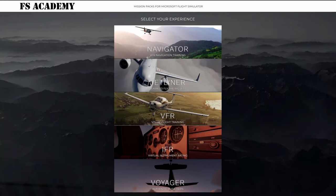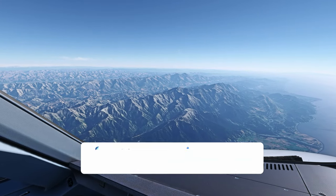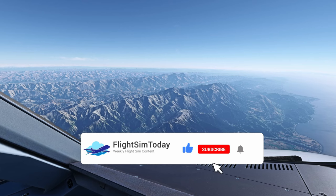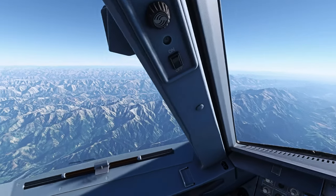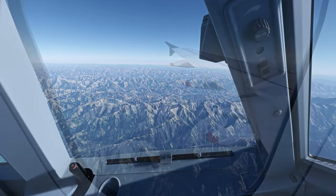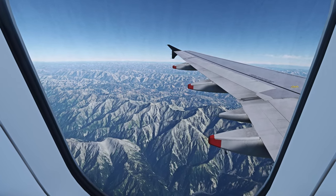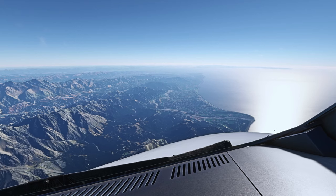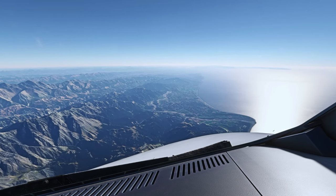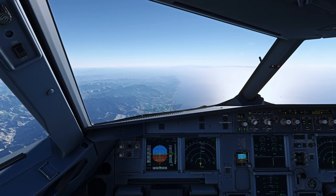Foxtrot Sierra Alpha Charlie, Barton information, good afternoon. No known airfield traffic, Manchester QNH 338, contact Christchurch Control on 123.7.